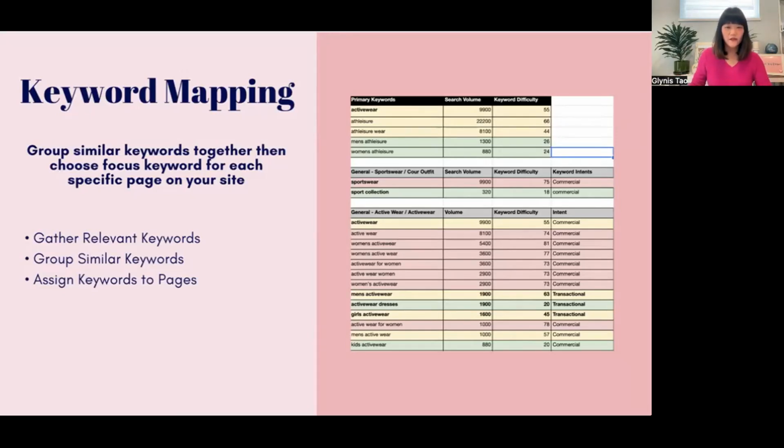And so you want to find the most relevant keyword for the page, and you want to ensure that each page has a unique focus keyword. Okay, so you're not cannibalizing, causing duplications. Again, that's sort of another way of avoiding having duplications. Okay, so maybe on your homepage, maybe you want to go for a more broad general term, but maybe on your collections page, you want to maybe go more specific, right?